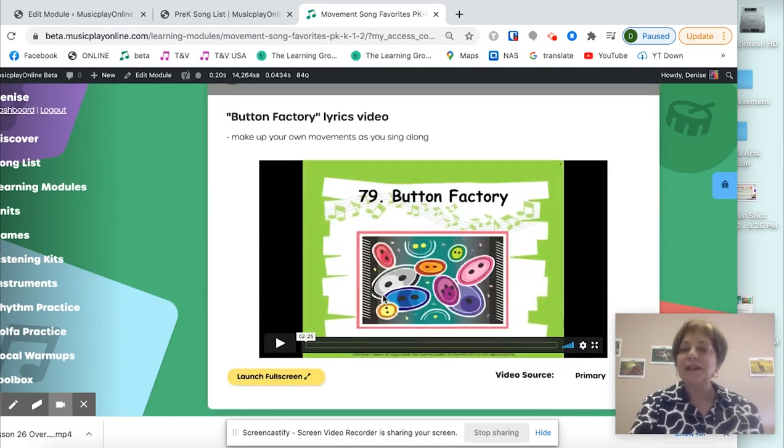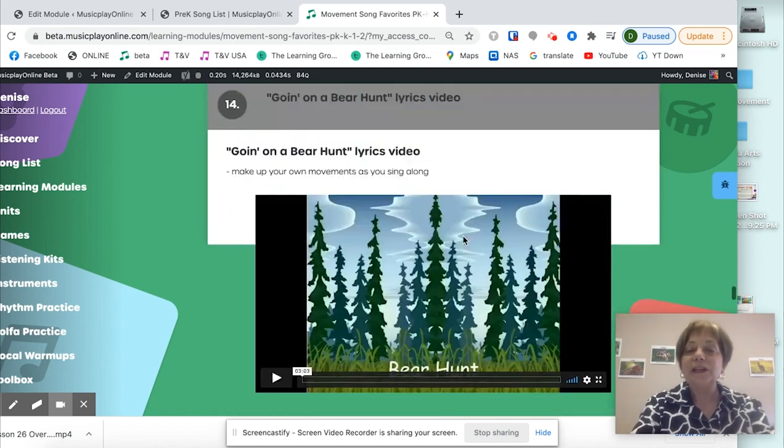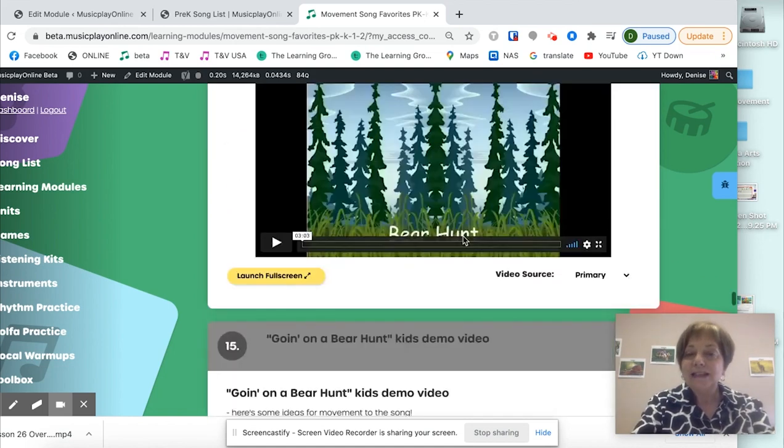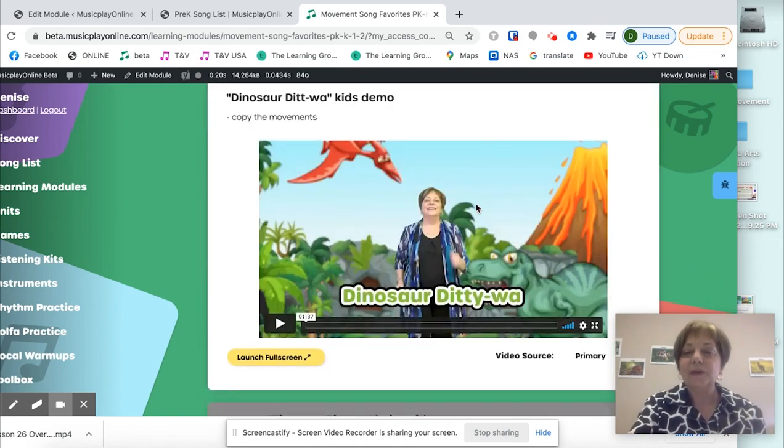Button Factory is lots of fun. We have a kids' demo. And again, this shows you the power of these movement songs. This is an older group of kids doing a younger kid's song, but they still really enjoyed it. Going on a bear hunt is always fun. And here is an in-class demo for those of you that are pushing with carts into classrooms. It's been done for a long time. It's not easy, but this is one song that works well when kids are in their desks.